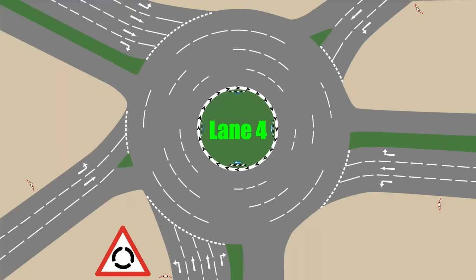If you're on a roundabout with more than 2 lanes, you generally want to make your way to the left as you go round the roundabout so you're ready to leave. Here is a rough example. Let's say there are 4 lanes and you want to take the 4th exit.